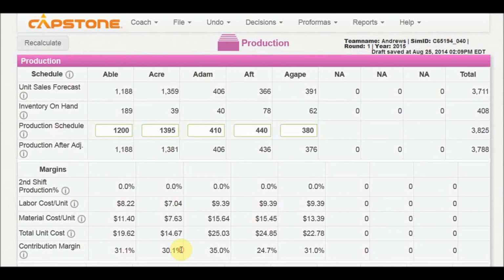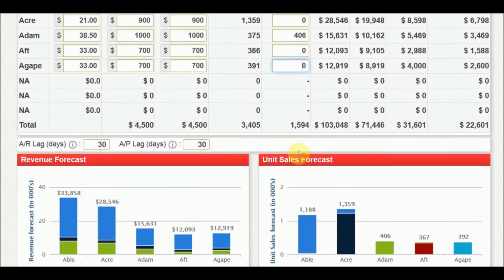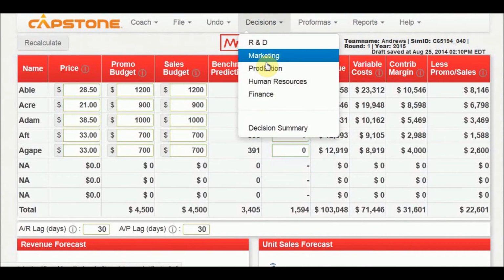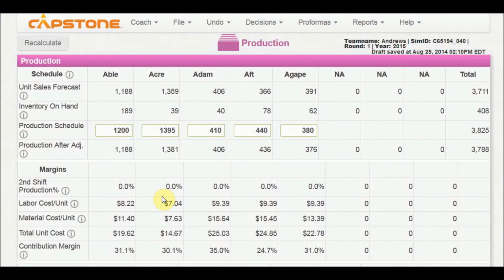That is something to keep in mind, that by reducing the overtime portion, getting rid of that, you boost the contribution margin of this product because it is now cheaper to make because you're not having to spend overtime dollars to do it. So 1381 we can produce well. So make sure when you're entering in your marketing decisions over here, make sure you put your forecast in for each product. But I just wanted to point that one out because it is kind of sneaky that they had that already set up with overtime value, and it doesn't need to stay there.